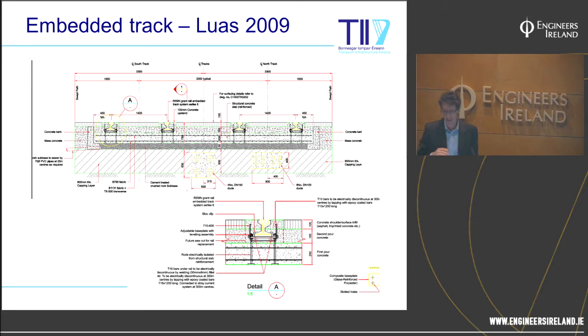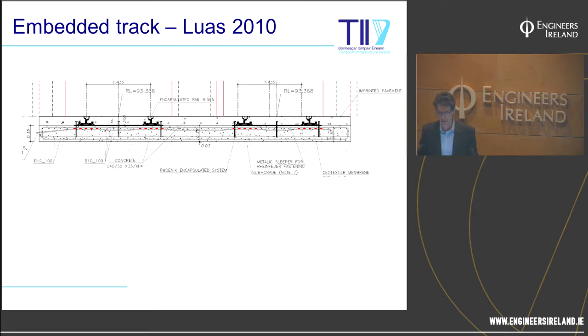2009, the embedded track was built slightly different, but the two shoulders are still there. The rail is still encapsulated with a different material now. We'll see later on what I mean by that. And we have some initial fastening system embedded into the concrete, and that's more for ease of construction than for a permanent function. This is 2010, it's line B1.